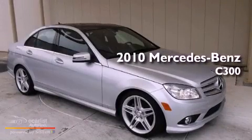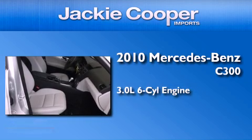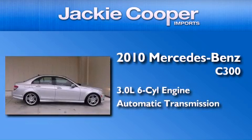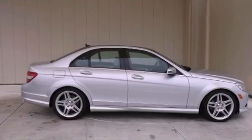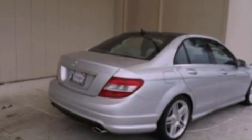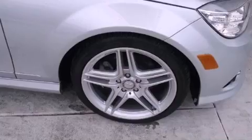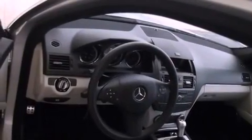This is a certified pre-owned 2010 Mercedes-Benz C300. It features a 3.0-liter six-cylinder engine and an automatic transmission. Its top features include a front and rear multi-link suspension, a sport suspension, a low tire pressure indicator, aluminum wheels, and a sunroof enables you to fill the cabin with fresh air at the push of a button.